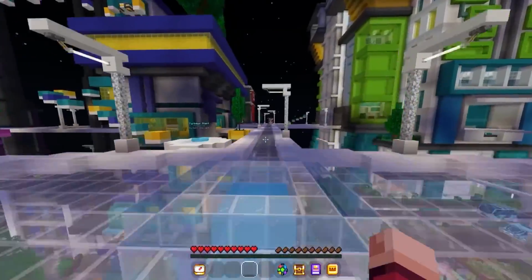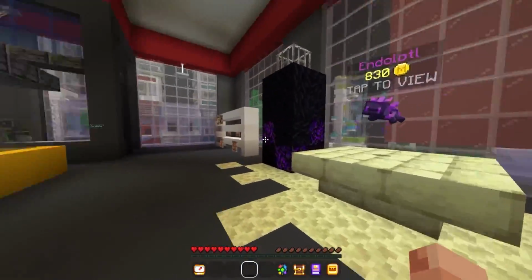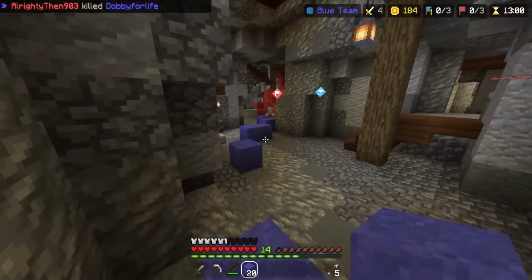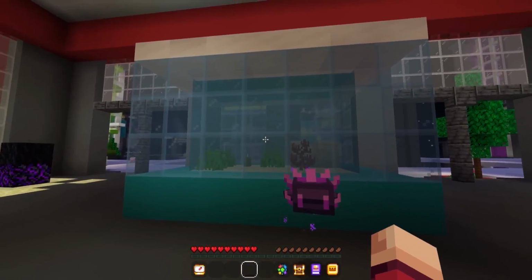By going to where I'm going right now, you can find the pet shop. This is a building that pretty much shows every single pet that you can get besides the QB. As you can see, every single spot in the shop is taken up by a pet, one of them being in this water tank. This obviously implies that a pet relating to water will be released soon.